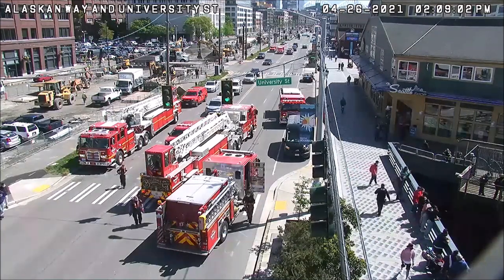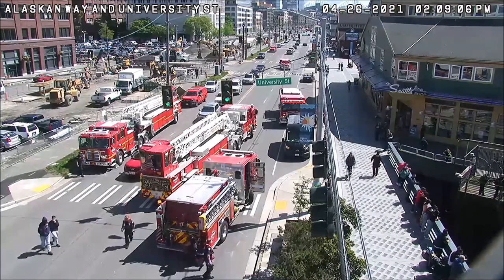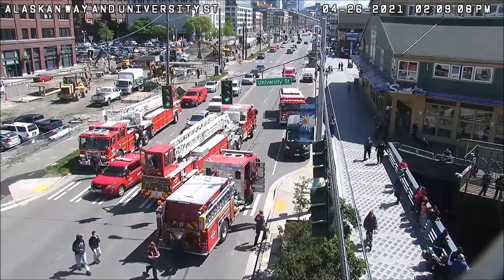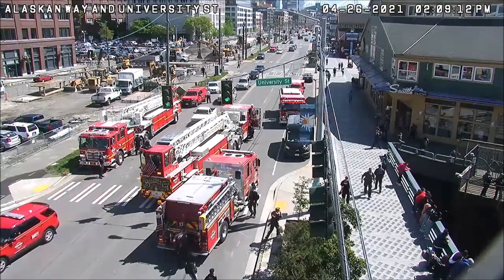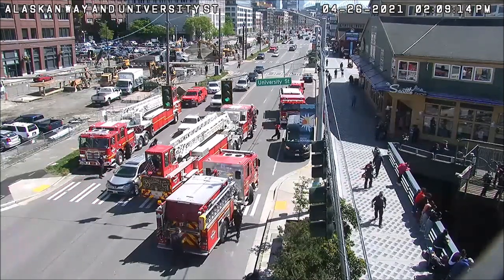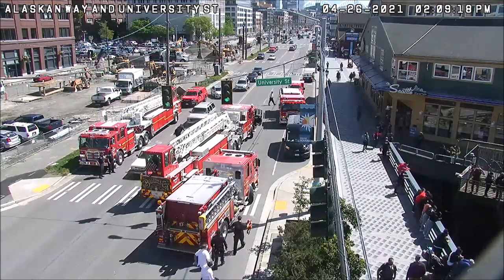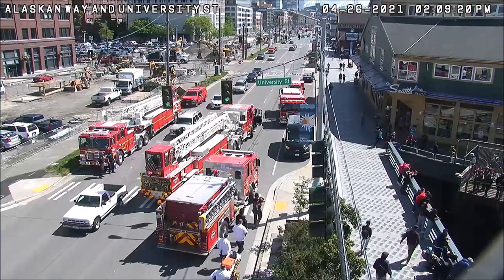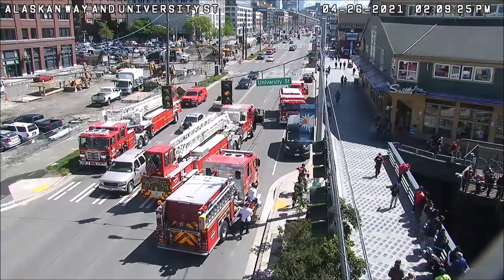Dispatch, Fireboat 2. Taking unit to 1130 5th Avenue Northeast. Okay, dispatch, 502. We're on scene. We also have a rescue ship on our boat with us. Okay, Fireboat 2. Command. Battalion 2, Alaskan Command.